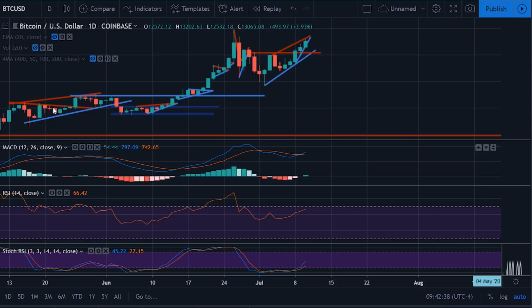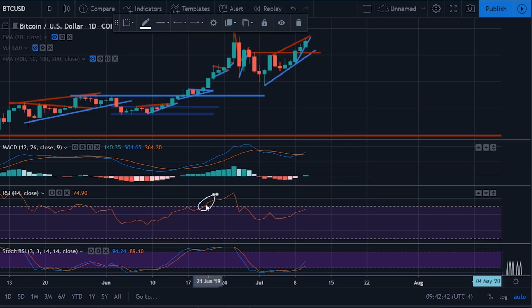Just because RSI is overbought doesn't mean you need to start shorting. If you started shorting right down here when Bitcoin entered overbought territory, you would have missed out on quite a big gain, quite a big rally, and you also would have probably lost your short position because you would have gotten stopped out. So be very careful with that.